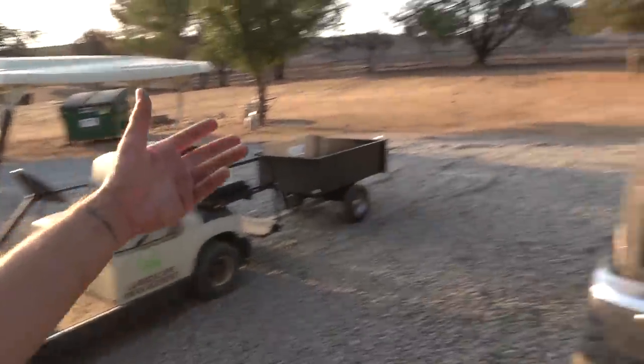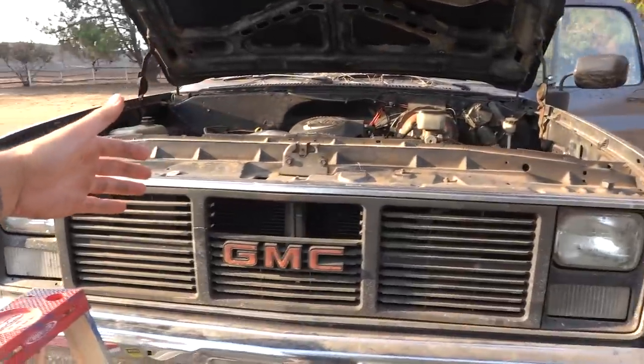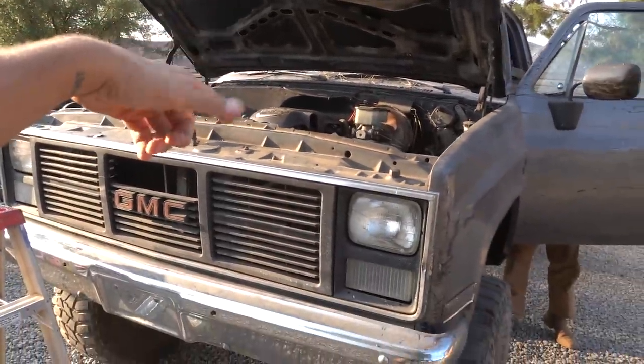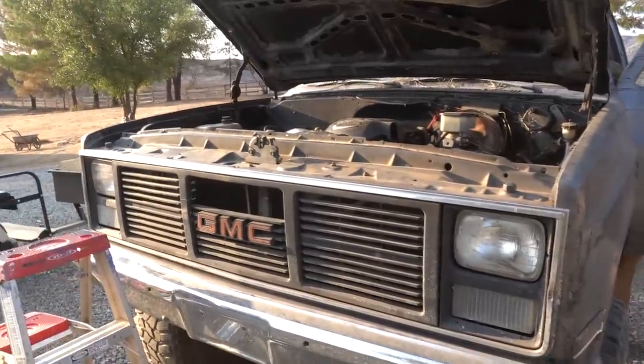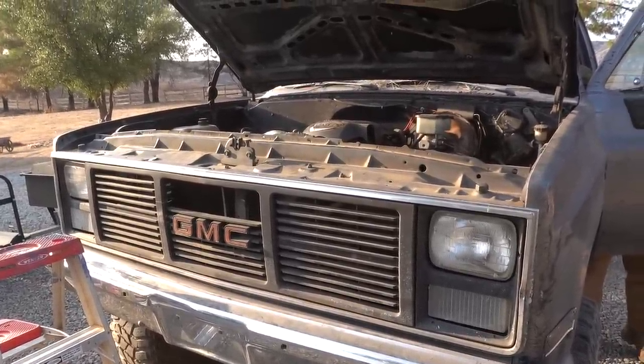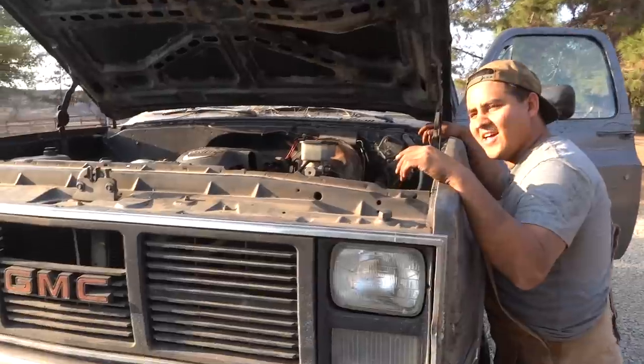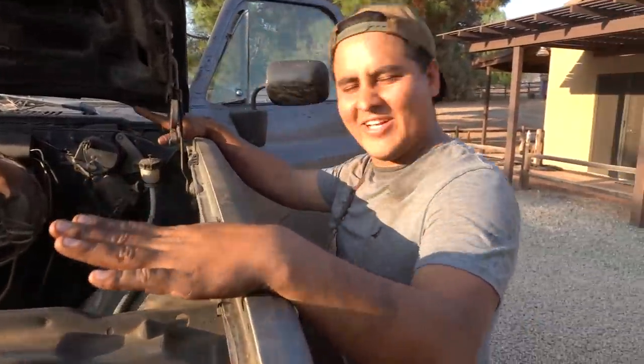And guys, just like that, we have come full circle. Golf cart's done. Header's put back on, the K20. Let's see if she fires up, what she sounds like, and see if it was actually just the hole or if this thing shot. It still got a tick. That's not nearly as bad though. That could just be a slightly bent push rod at this point.